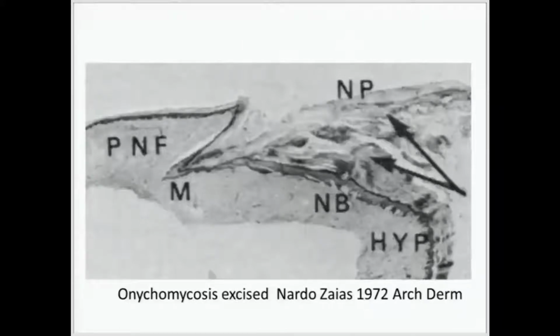But in this same paper, and this is pre-Lamisil, when surgical excision for onychomycosis was done. Can you imagine that, taking off the entire nail unit surgically? Here's the proximal nail fold, matrix, nail bed, hyponychium, and the nail plate. Notice the nail plate here. Most of this thickness is not due to the nail plate, but this accumulation of nail bed cornified cells.